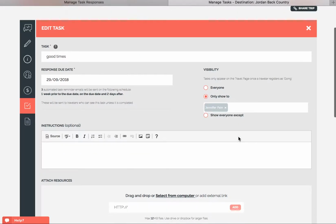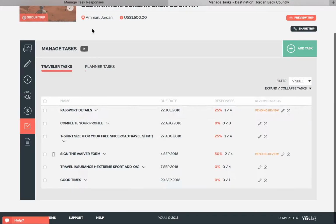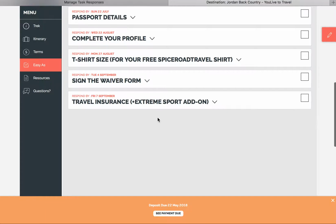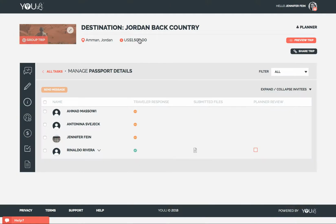Then I'll show you how that looks when we save that and we view as. We're going to see the same thing that Antonina would see. And now you can see that last one is no longer visible for Antonina. So it's just that easy to control the visibility.